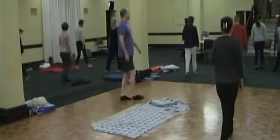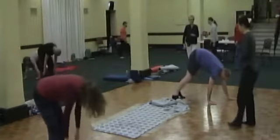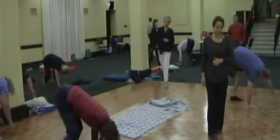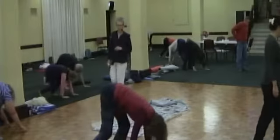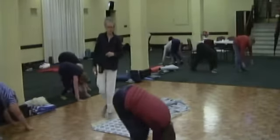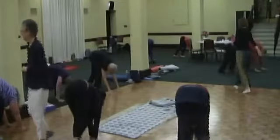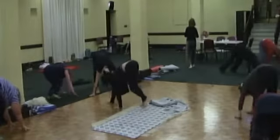So, wherever you are, go down to your 4 points and go for a walk. See how it feels now. How do you do it? Do you do one limb at a time to walk? Do you do two together? Has anything got any easier? Anything got any easier?